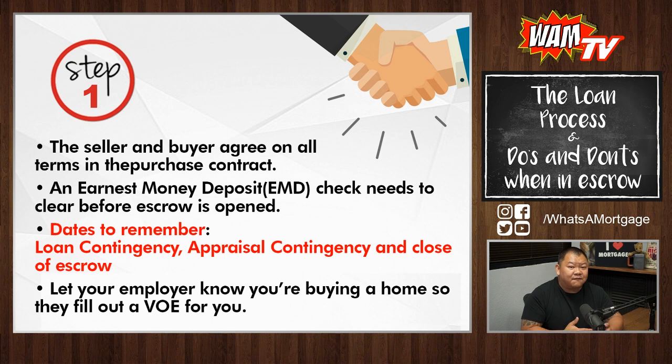You want enough time for the lender and for yourself to review the appraisal, review your approval to make sure it's conditions you can get before you release contingencies. If you release contingencies before this is done, you can lose your deposit. So make sure you pay attention to those 3 dates: the loan contingency, the appraisal contingency, or they call it the home inspection contingency. Everyone words it a little bit different.